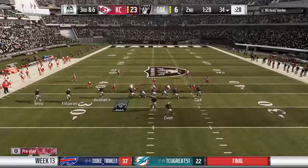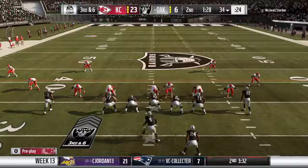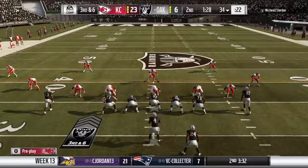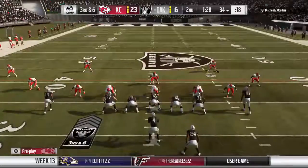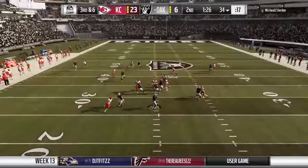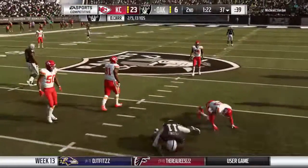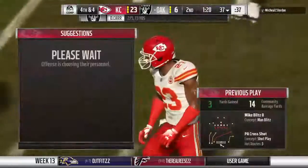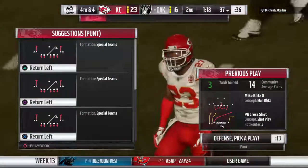3rd and 6. 7:34. White. Now Carr. Fitzgerald bringing it in over the middle. And he'll be brought down right around the 37. They stop him for only 3 that time, and that'll bring up 4th down.